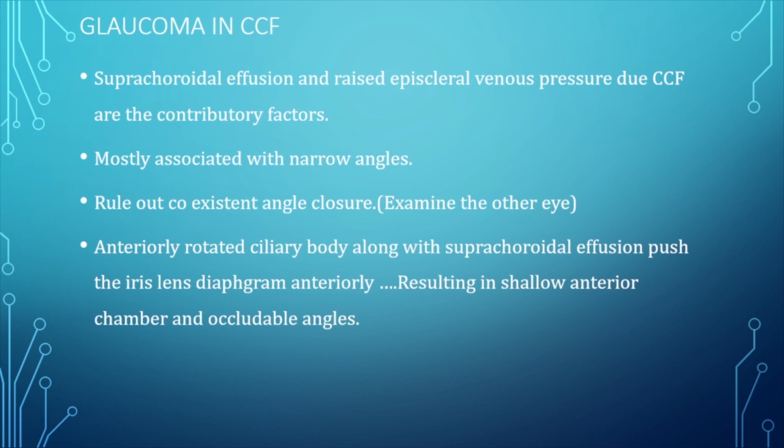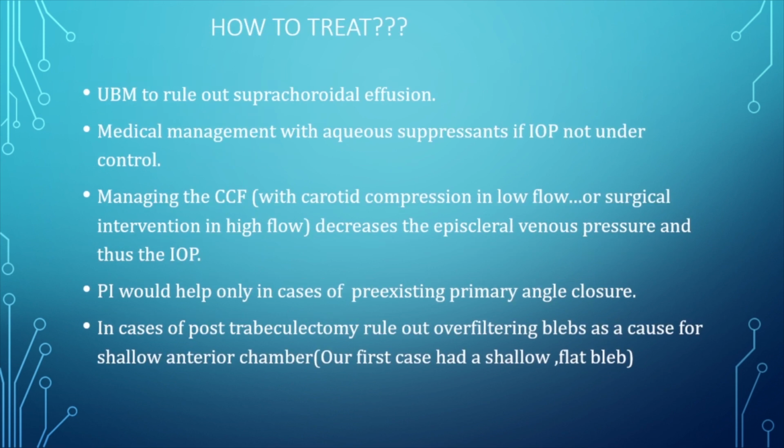And the cause of shallow anterior chambers and occludable angles can be basically an anteriorly rotated ciliary body along with the suprachoroidal effusion. Both of these will cause a push of the iris lens diaphragm anteriorly. This can result in a shallow anterior chamber and occludable angles. This anteriorly rotated ciliary body we had seen in the UBM of the first patient. And a word about how to treat it.